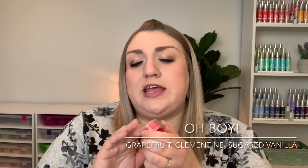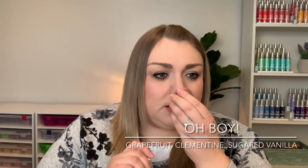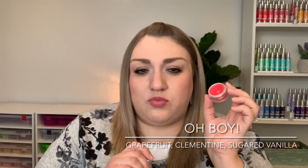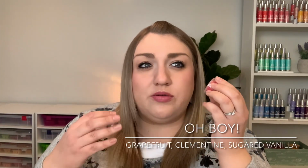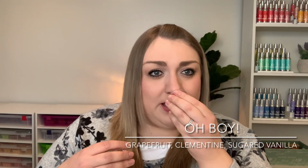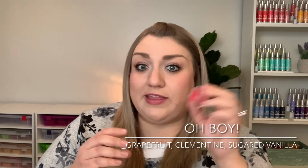This smells very good. It smells a little like sun-kissed citrus to me, but maybe even a little more subdued, a little more toned down, because sun-kissed citrus is very potent, in-your-face citrus. So this is a little bit more toned down because of that vanilla, and actually maybe a little bit more sophisticated smelling. So I really like that. If you like sun-kissed citrus, I think you will really enjoy Oh Boy.